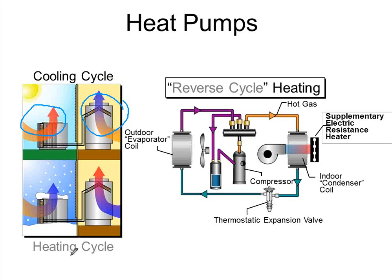Well, come heating time, we're going to do the exact same thing, except the condenser and evaporator coils change jobs. So now my indoor coil is literally my condenser coil, and my outdoor is literally my evaporator coil. My job now is to suck heat from the outside and then dump that heat to the indoors. That's my new job. And then you say, well, it's cold outside. How am I going to get heat and dump it inside where it's already warmer? Well, in the summertime, I'm already doing that. It's colder inside than it is outside, and I'm still able to extract heat out of there and dump it outside. So it's going to work the exact same way, just the range of temperatures is going to be different.